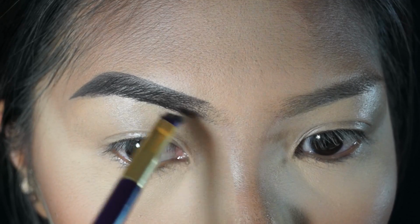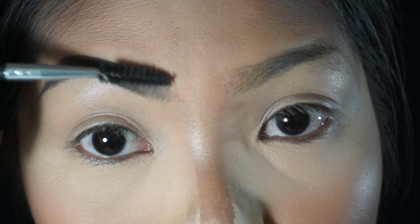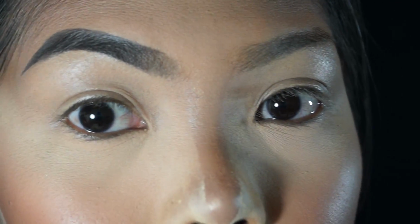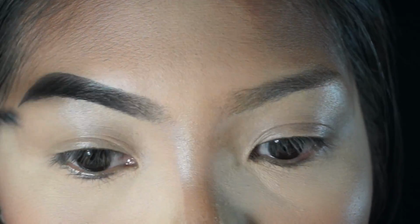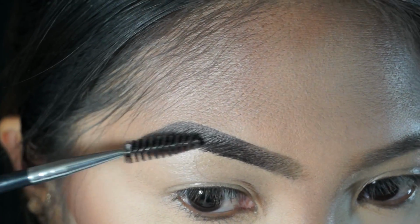Do that till we get to about where we started. We're just going to take the spoolie and start brushing upwards, and you'll see where that product shifts and moves around, and that's where you start to ombre and everything starts to blend together. We're just going to brush out any harsh lines that we have. We're just going to brush the brows down how they naturally grow.